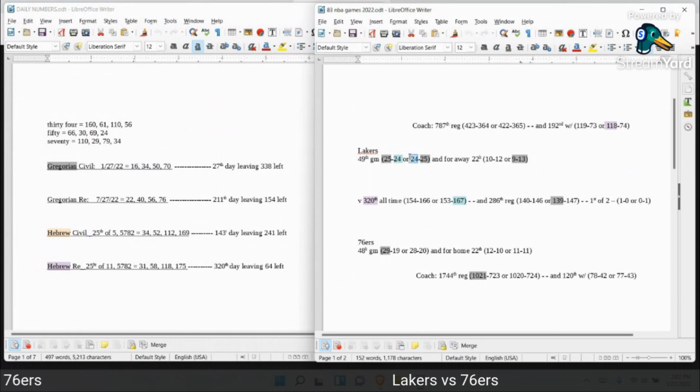Lakers, of course, come into this game 24-24 for a season record. So it really could go either way for the Lakers on that one. But if they were to win, those are the things that I would be saying. What else? What else can we add to this?